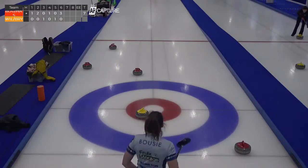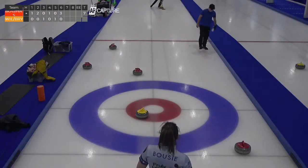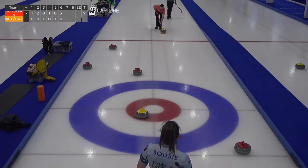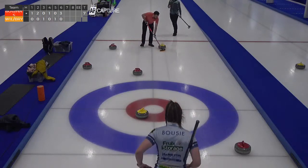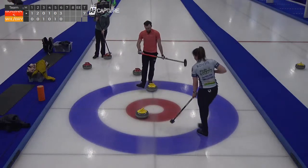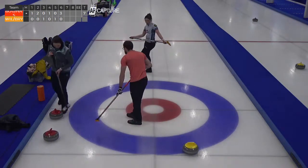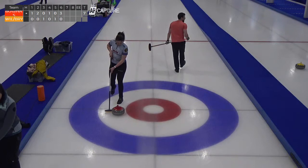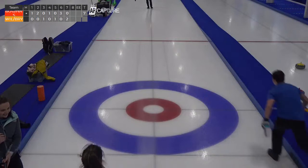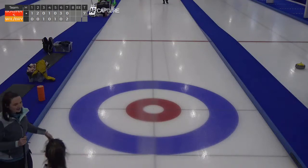Meanwhile, here comes Maggie Wilson's last stone of this 7th end in the commentary game. This will be to take a 2 at this 7th end, and indeed very nicely done. So that's 2 to Wilson and Brydone at that 7th end. That leaves them 7-4 down, going into the 8th end, so 3 down without the hammer in the 8th.